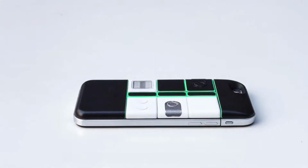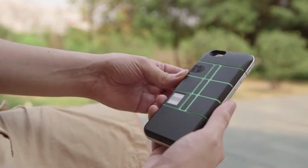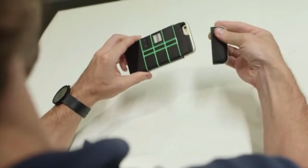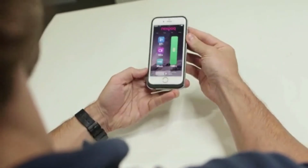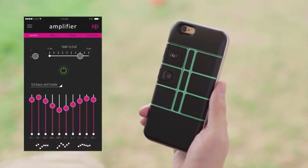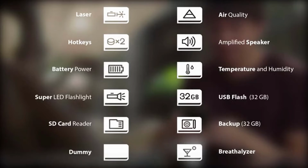nexpaq is a modular smartphone case that allows you to customize your phone to do more and to allow you to do more with your phone. How does it work? Slide your phone into the nexpaq case, add some modules, access the app, and enjoy the unique features each module provides. We've already created 12 modules to get you going, and there's more to come.